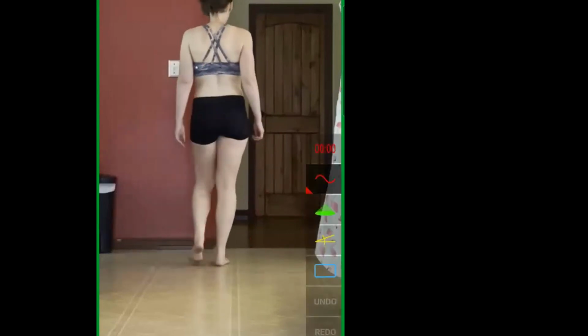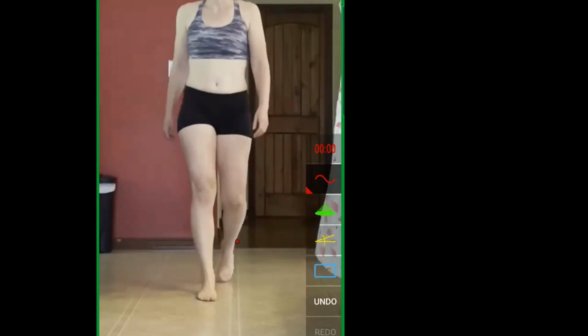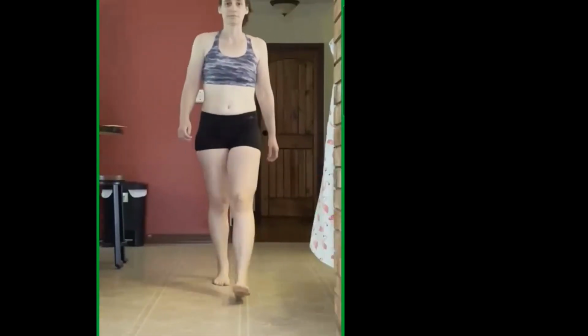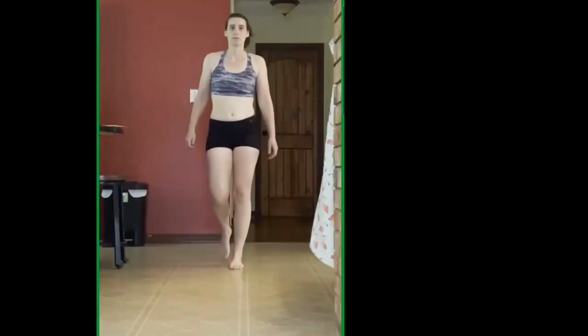Let's take a quick look at the chart. As per usual, I get sucked in and can't stop. But let's take a look at some front view just quickly before we wrap it up. So I'm going to put her into a right heel strike.